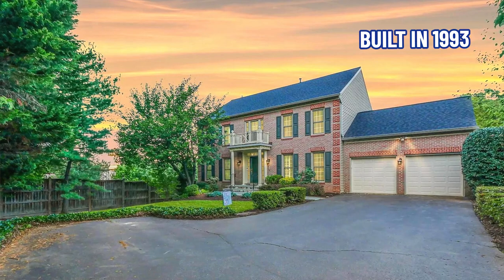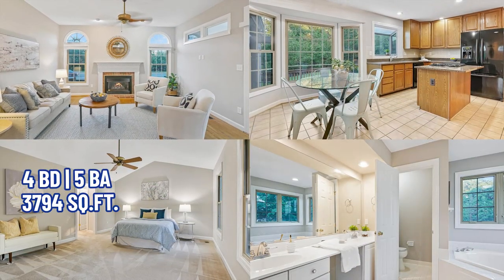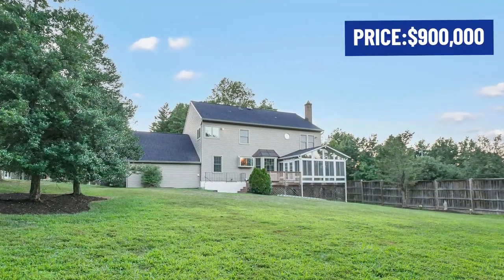This home behind me was built in 1993, has four bedrooms, five baths, 3,794 square feet. It's on a 0.35 acre lot, and it is listed for $900,000. Cross Point is in a great location. You are close to Fort Belvoir. It's still a reasonable commute to DC if you're headed into the city, and that's one of the reasons that makes this neighborhood so sought after.